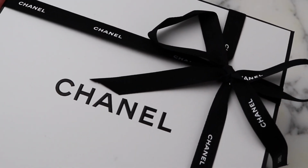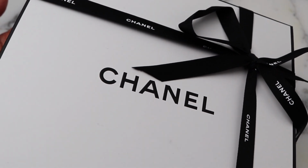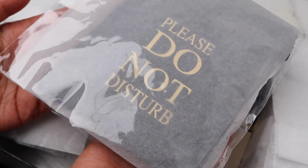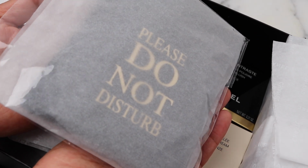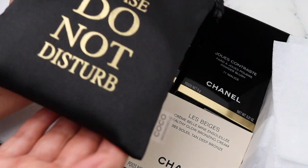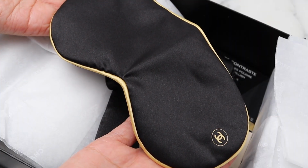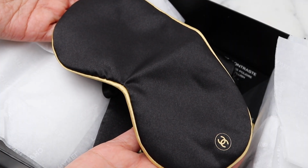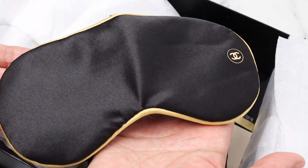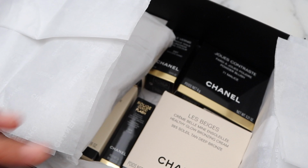This just arrived in the mail and I thought we could open it together. Oh, this is cute. Margaret threw in a little gift for me here. It's an eye mask. Right? An eye mask. Thank you, Margaret.